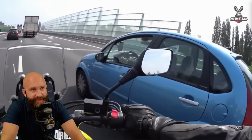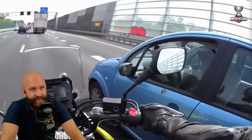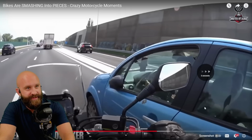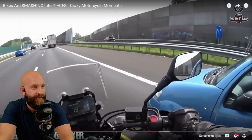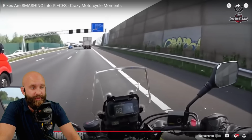That person is not paying attention. They don't know how to use mirrors. You know, there's some drivers out there that will just look straight. They won't look at their mirrors. They won't turn their heads. They're quite literally just looking straight. And that's all they do. And that's probably one of those drivers.